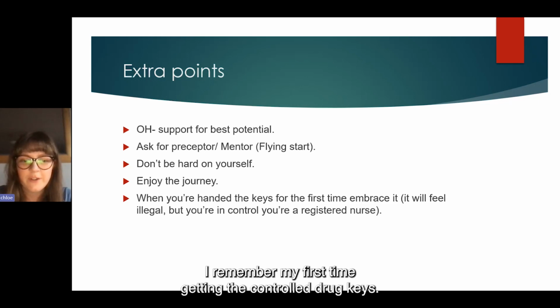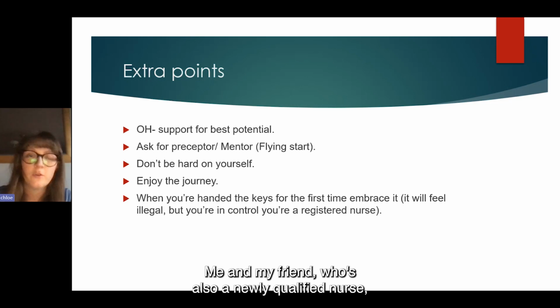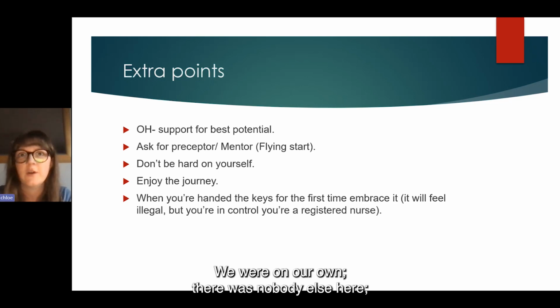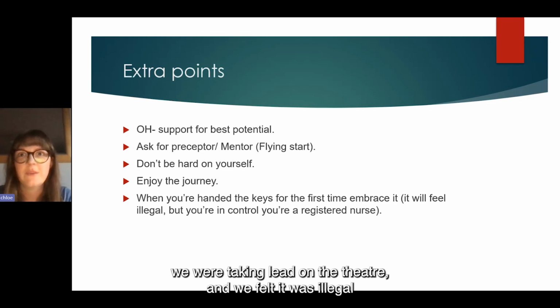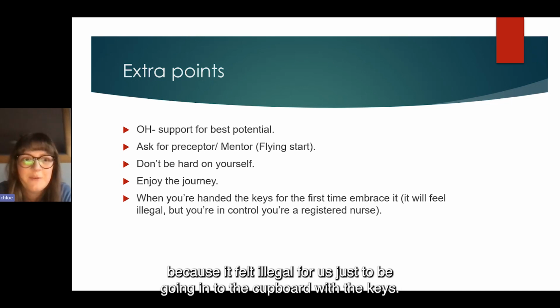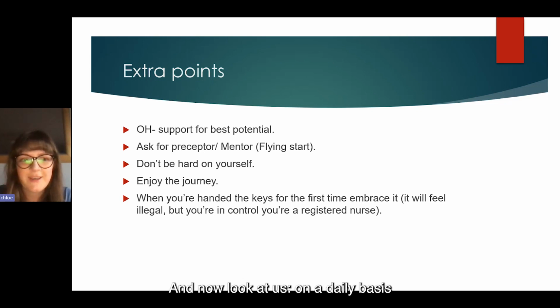I remember my first time getting the controlled drug keys. Me and my friend, who's also a newly qualified nurse, we had to count them, and we were on our own. There was nobody else here. We were taking lead on the theatre, and we felt it was illegal going into the cupboard. We were both standing there laughing because it felt illegal for us just to be going into the cupboard with the keys. And now look at us on a daily basis. We have to do that.